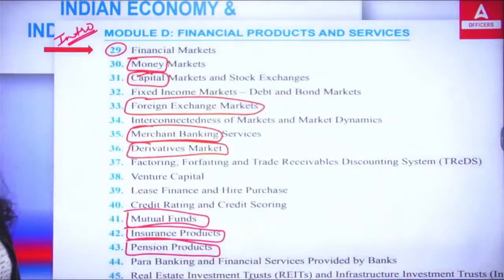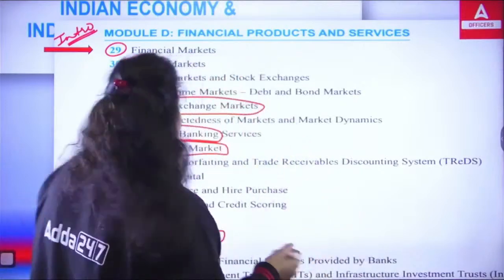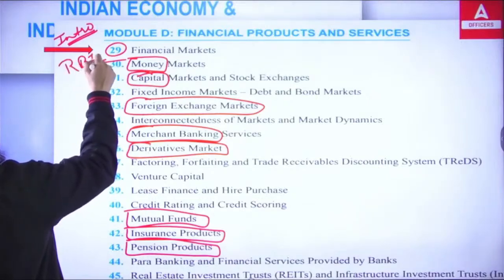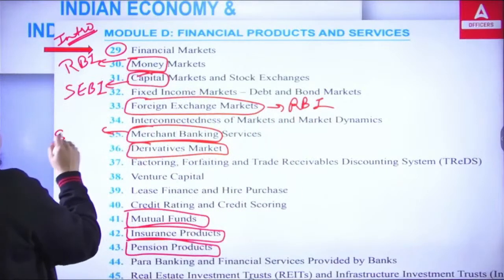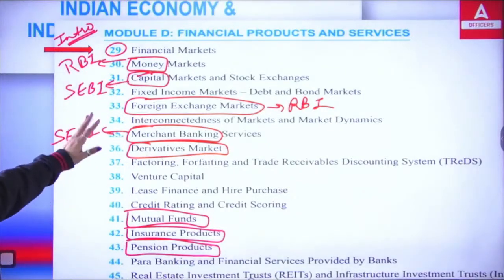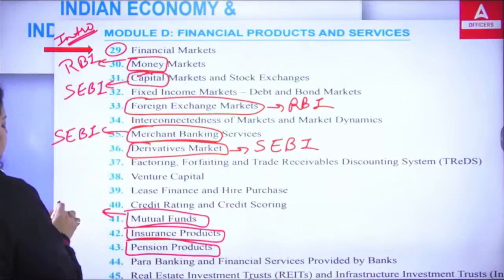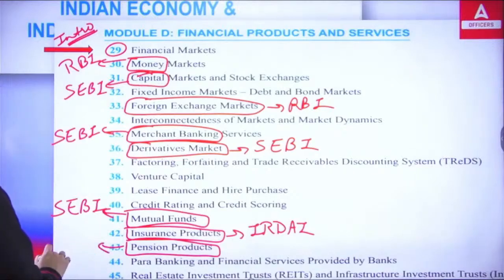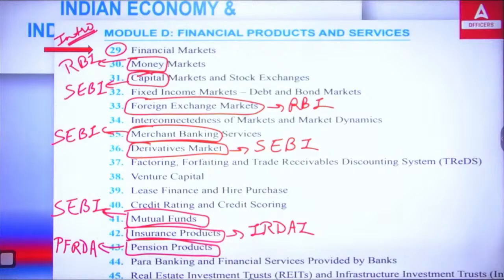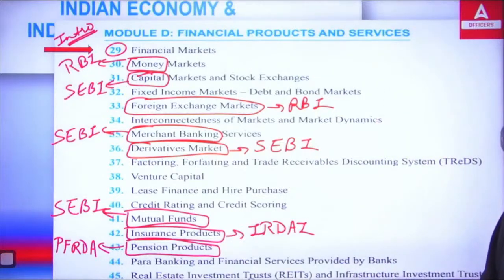As we know, financial market has certain segments, and the different segments of market will be regulated by different regulatory bodies. Like here, money market is regulated by RBI. Capital market is regulated by SEBI. Forex market is regulated by RBI. Merchant banking is regulated by SEBI. Merchant banking is the only type of banking which is regulated by SEBI. Derivative market is regulated by SEBI. Mutual fund is regulated by SEBI. Insurance product is regulated by Insurance Regulatory and Development Authority of India. Pension products are regulated by Pension Fund Regulatory and Development Authority. So these are the regulatory bodies of the different financial markets. Do remember who regulates which market. This is very much important.